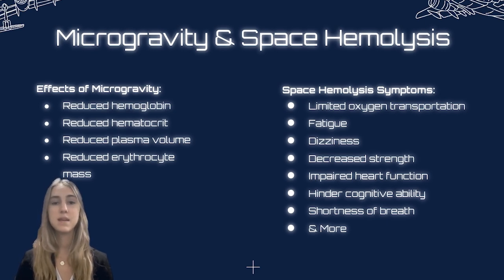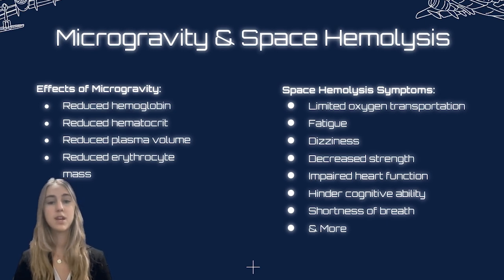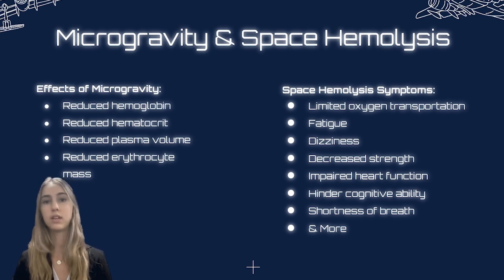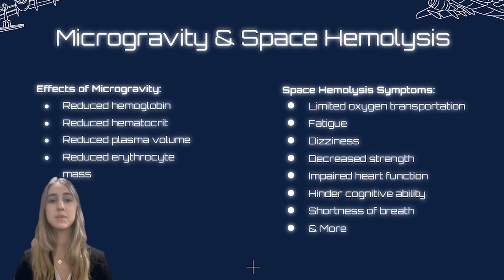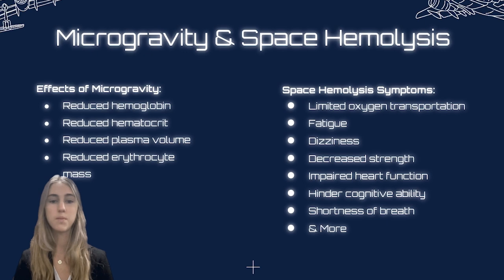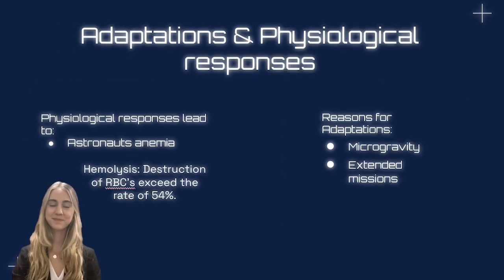Moving into how space anemia affects the body. For one, there is limited oxygen transportation. This is the main source for the other symptoms, those being fatigue or lack of energy, dizziness, potentially headaches, decreased strength and feeling weaker, abnormal heart functions, which can be heart palpitations, disrupted cognitive ability, so the processes of thinking, observing, and solving are more difficult, shortness of breath, and many more.